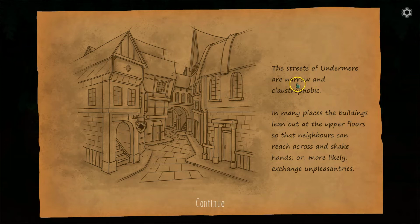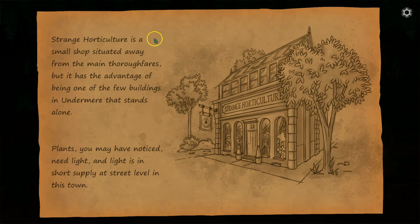The streets of Undermere are narrow and claustrophobic. In many places, the buildings lean out at the upper floors so that the neighbours can reach across and shake hands, or, more likely, exchange unpleasantries. Strange Horticulture is a small shop situated away from the main thoroughfares, but it has the advantage of being one of the few buildings in Undermere that stands alone. Plants, you may have noticed, need light, and light is in short supply at street level in this town.